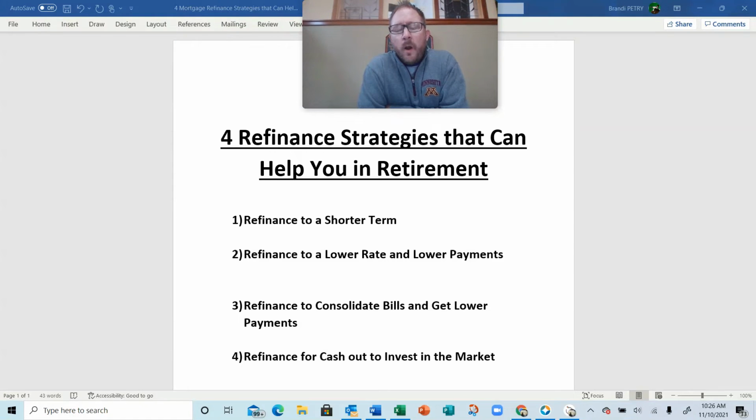And then number four is a little bit more speculative, but it's possible. Refinance for cash out to invest in the market. Let's say you have a $100,000 mortgage or whatever that amount is, and you have a house worth $400,000. You could do a cash out refinance to pay off the mortgage and then get a bunch of cash in hand. Take that cash in hand and invest it in the market. Now that is a speculative move.